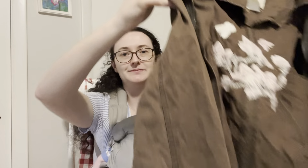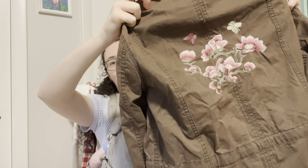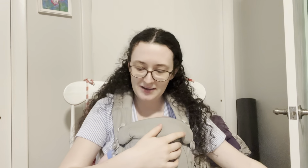This is probably a junior's brand. It's not the fanciest material, the fanciest quality ever, but it's very cute. The star of the show is this beautiful embroidery on the back. It's a field coat style, and it's got a cute little embroidered patch on the chest, so very fun.